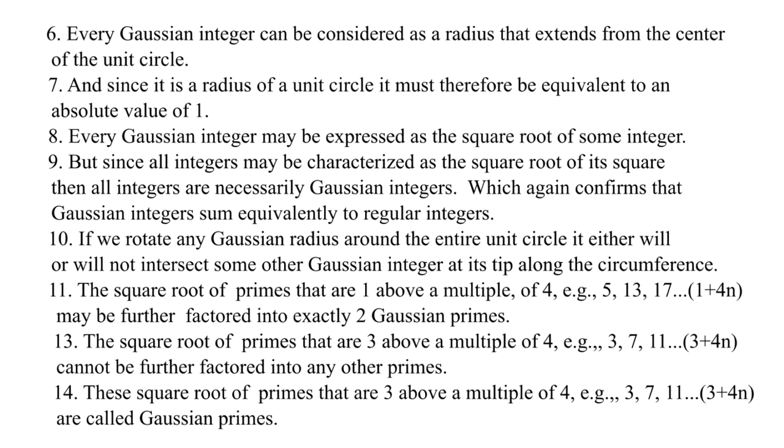Every Gaussian integer can be considered as a radius that extends from the center of the unit circle. And since it is a radius of a unit circle, it must therefore be equivalent to an absolute value of 1. Every Gaussian integer may be expressed as the square root of some integer. But since all integers may be characterized as the square root of a square, then all integers are necessarily Gaussian integers, which again confirms that Gaussian integers sum equivalently to regular integers. If we rotate any Gaussian radius around the entire unit circle, it either will or will not intersect some Gaussian integer at its tip along the circumference.